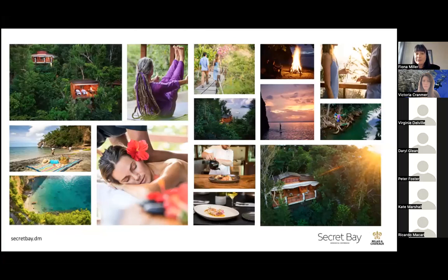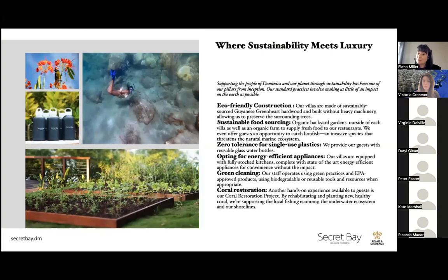We have a wellness pavilion as well with yoga and massage. And as all top hotels at the moment are, everything is super sustainable. So they didn't cut down a single tree when they were making these villas. Everything was built around the trees. There's no single-use plastics, and a lot of the food comes from a very, very local area as well.